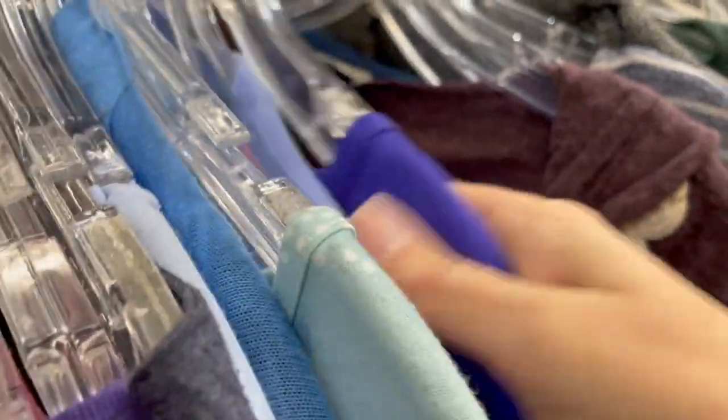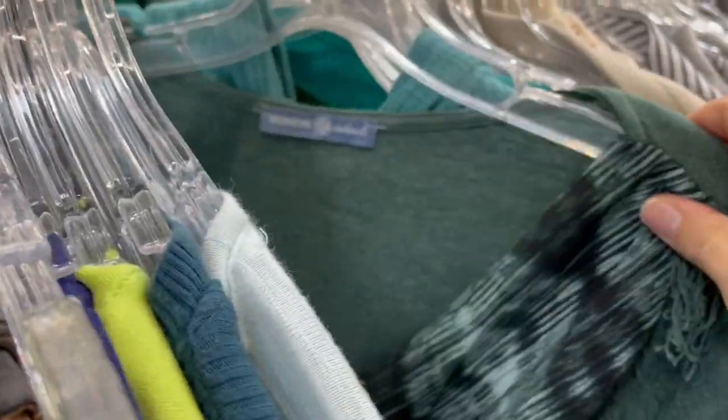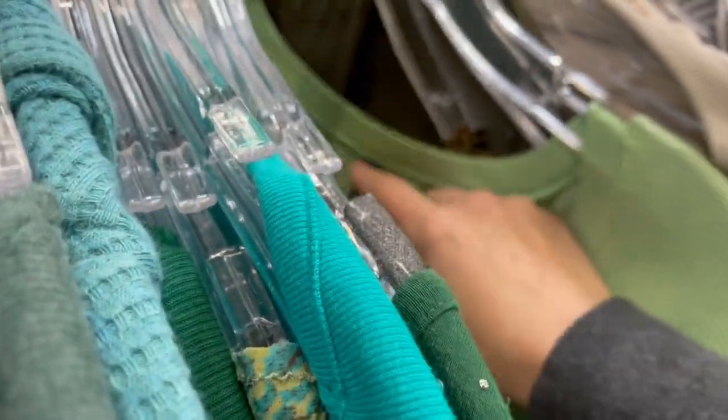My store hasn't got all the sweater aisles yet, so this is the only sweater aisle. It's a bunch of sweatshirts and cardigans and everything all in one section, because they still have swimsuits and shorts out. Hopefully they'll switch that over soon. But anyway, yeah, sorry, the camera got a little blurry there.